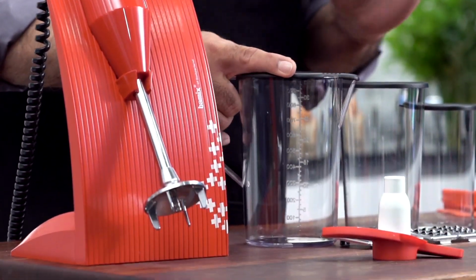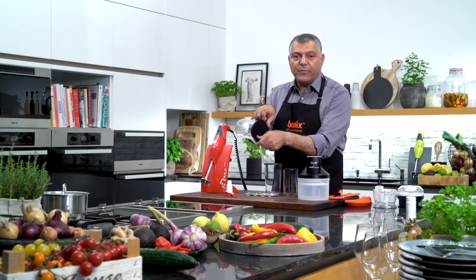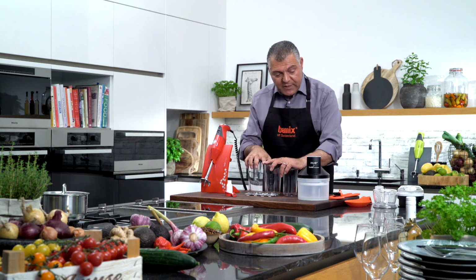This one is not sealed, but you can close it, put it in the fridge, and when you want to open it, you just pour it into your beakers. Very simple, very easy.